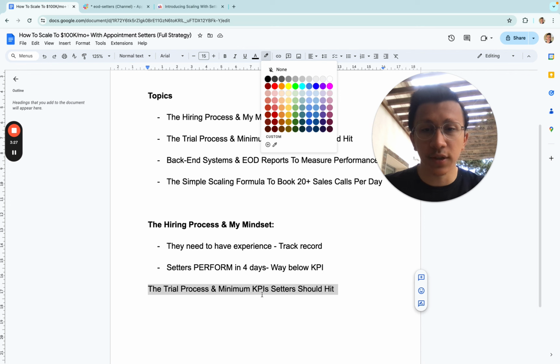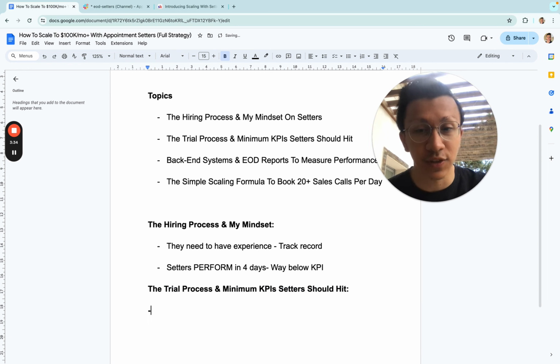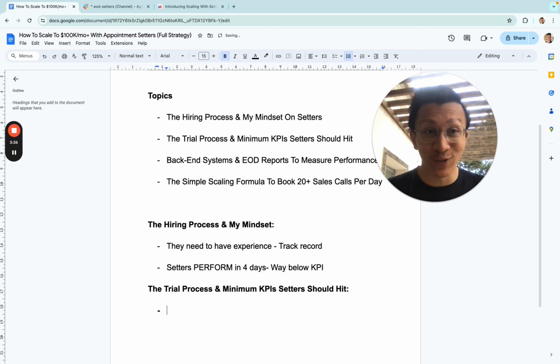The reason why is because if it's 1 or 4 weeks, first of all, there's no reason for it to be so long, because in my experience, a setter performs in their first 4 days, or they don't really, and they're going to need months, maybe even years worth of training before they get up to that KPI.